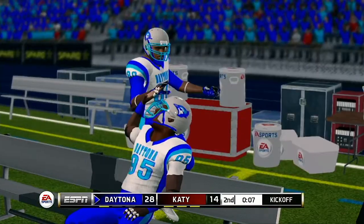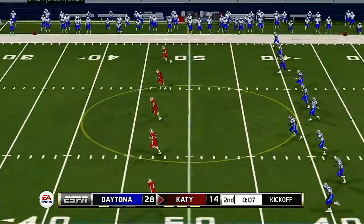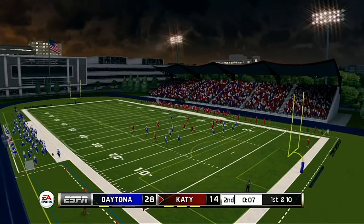Splits the uprights with the extra point. A four-play, 75-yard drive, and it results in a touchdown. Boy, that is scoring in a hurry. This offense is looking more and more explosive. They line up to kick this one away. This one's going to be down in the end zone for a touchback.